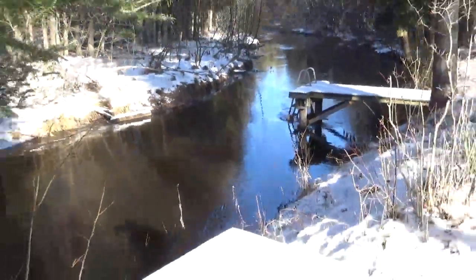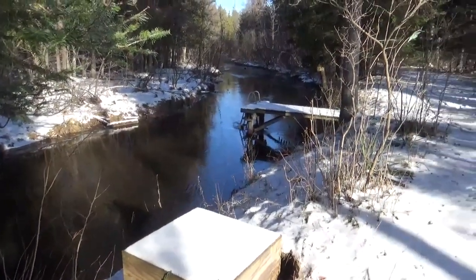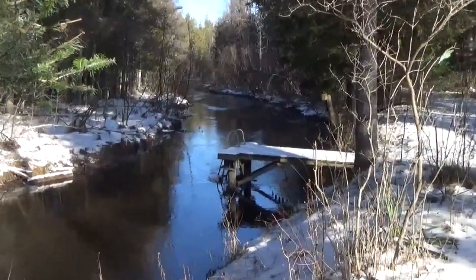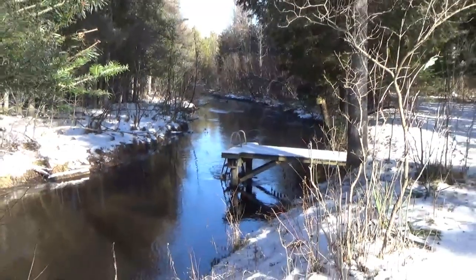This is the width of our little stream. Just wanted you to compare it to the beaver dam. And I've run out of juice now, so we're gonna lose it. Isn't it beautiful? God's country.